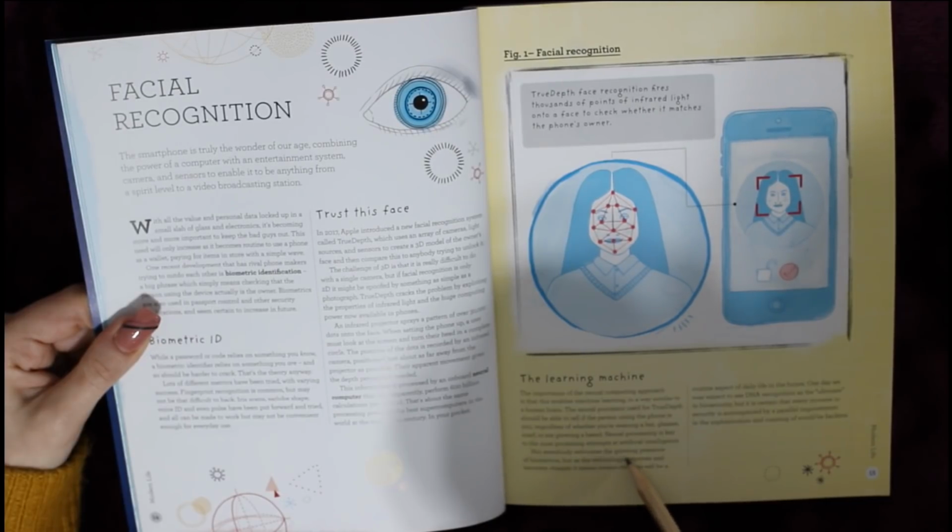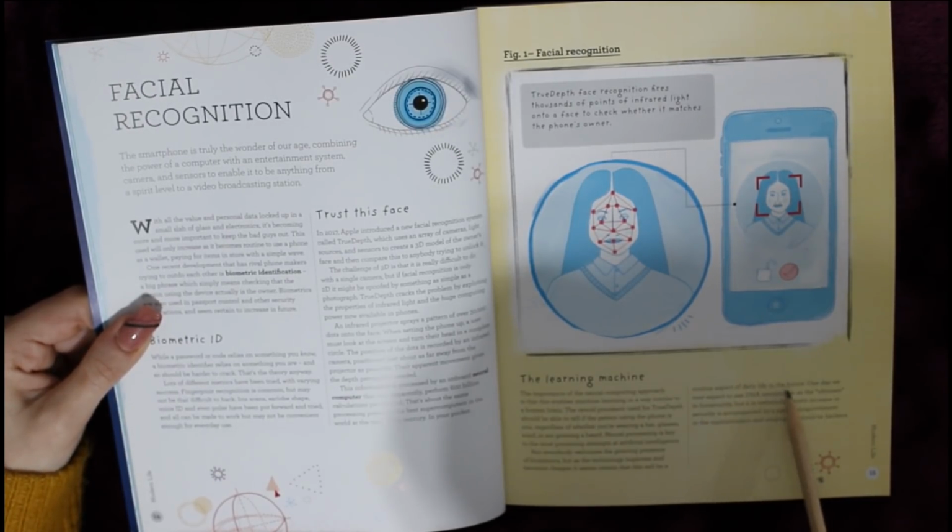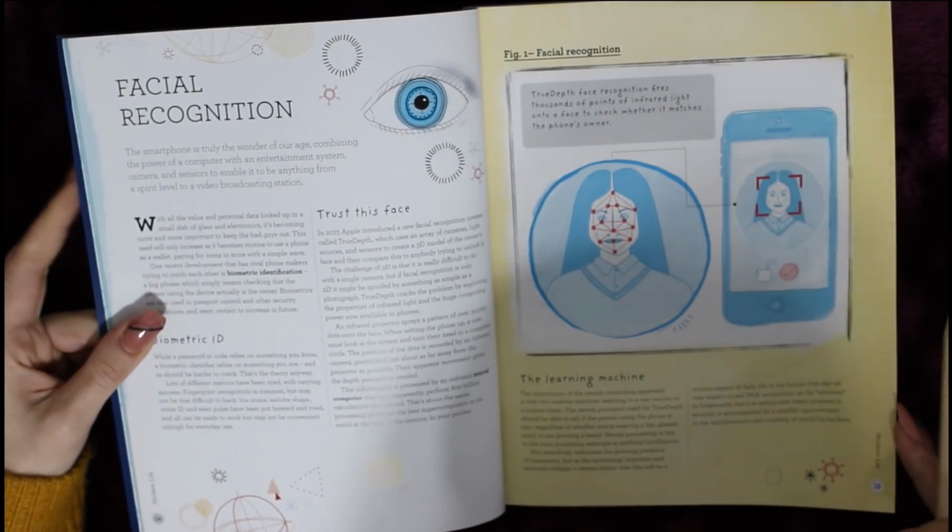Not everybody welcomes the growing presence of biometrics, but as the technology improves and becomes cheaper, it seems certain that this will be a routine aspect of daily life in the future. One day we may expect to see DNA recognition as the ultimate in biosecurity, and it is certain that every increase in security is accompanied by a parallel improvement in the sophistication and cunning of would-be hackers.